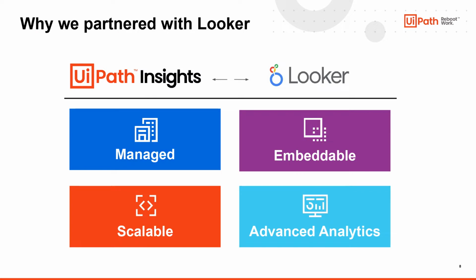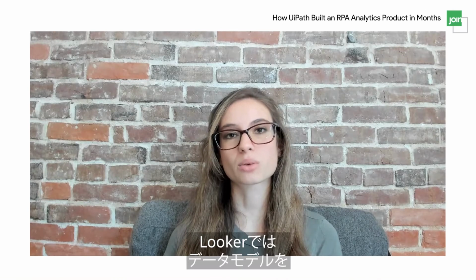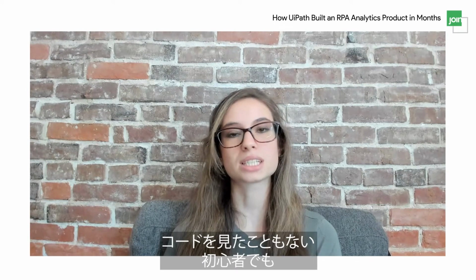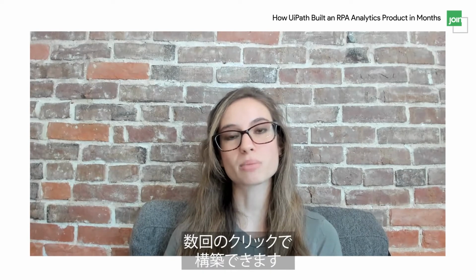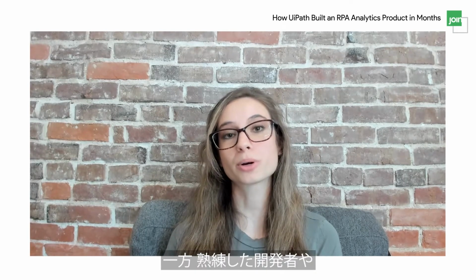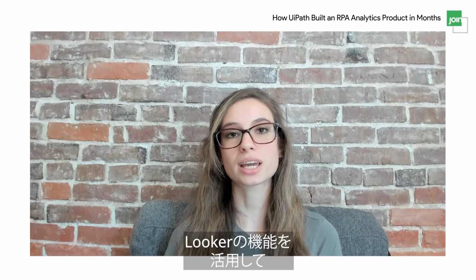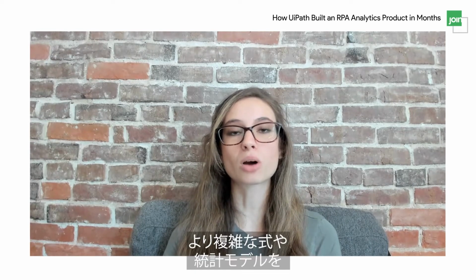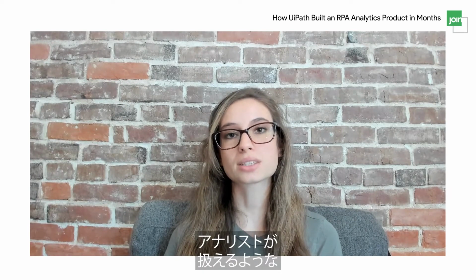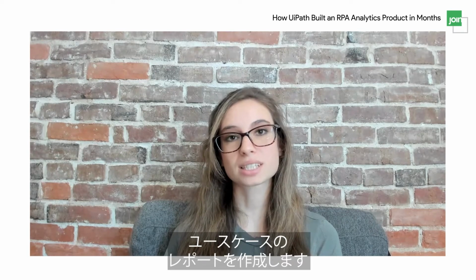And lastly, we really wanted to give our consumers a way to do advanced analytics without making the product tough to use for people that don't have that kind of experience. What's great about Looker is that we're able to pre-create a data model that perhaps those users that aren't as experienced, maybe have never seen a line of code in their life, are able to leverage and build a dashboard in a few clicks. But also, our more advanced personas, maybe developers, maybe even data scientists, are able to take the functionality that Looker has and build far more complex formulas, maybe statistical models, and report on things that address the use cases in ways that business analysts can't.